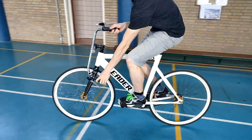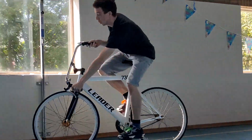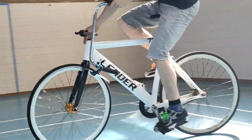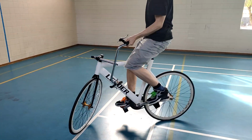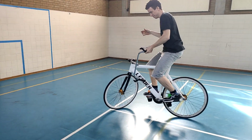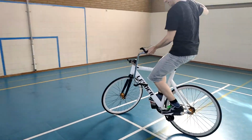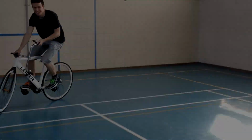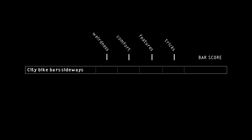Think of a weirdness factor for this thing. I think it's pretty weird. I mean, if I see this, I think, what the heck is that guy thinking? So I guess you get a 4 out of 10. If you only use one hand, it's pretty normal, but if you have to use 2 hands on the bar, it's nah. So that would be a 3 out of 10. I was able to track stand it, so 2 out of 10 for the tricks, but there were no special features. Bar chart time. Let's fill in these scores.